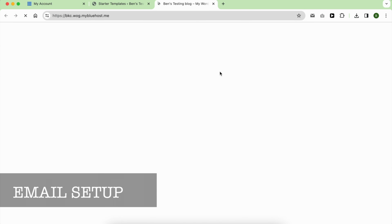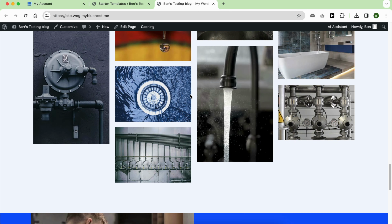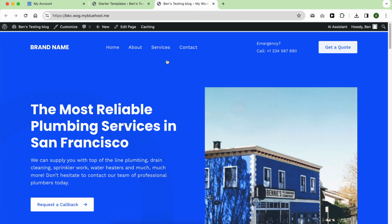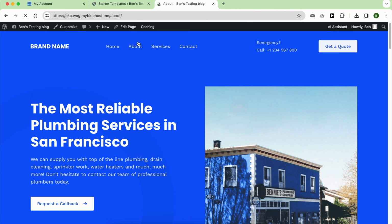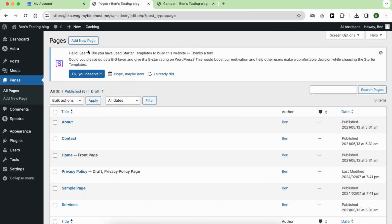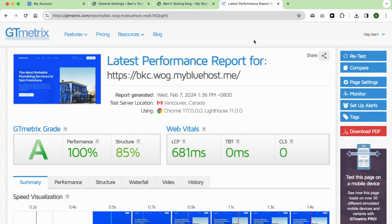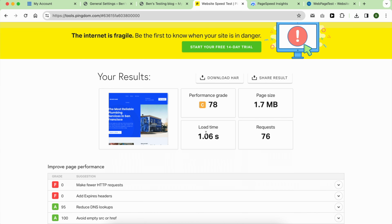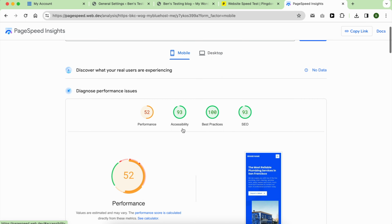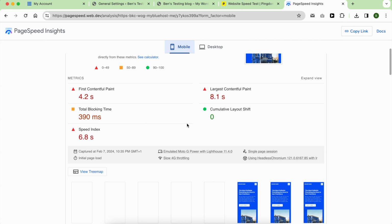For speed, I installed this plumbing template first along with some content in order to mimic a website. Even on my slow internet connection, opening the pages of my website was quick enough. The same was true for the control panel of my WordPress site. When I tested website speed using tools like GTmetrix, Pingdom, and PageSpeed Insights, I got different results. Having used Bluehost many times before this video, I can say that Bluehost is slightly slower than Hostinger, but definitely faster to load than DreamHost.